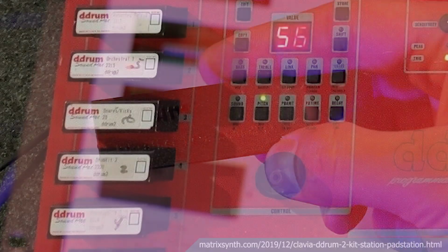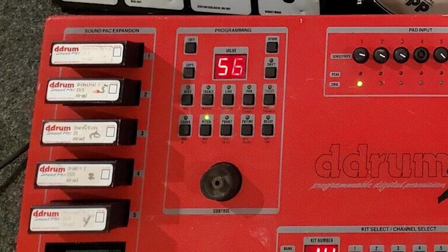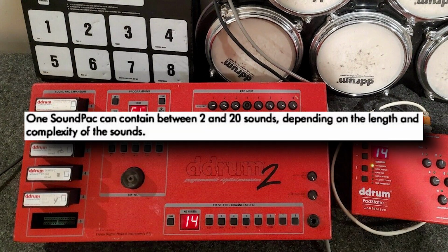These cartridges were introduced with the DDRUM 2 module and were fully compatible with the DDRUM AT. I tried to buy some of these on eBay or Reverb.com for this video, but unfortunately I couldn't track them down. Vintage DDRUM gear is actually kind of rare and hard to get your hands on unless you're on the internet at the right time.